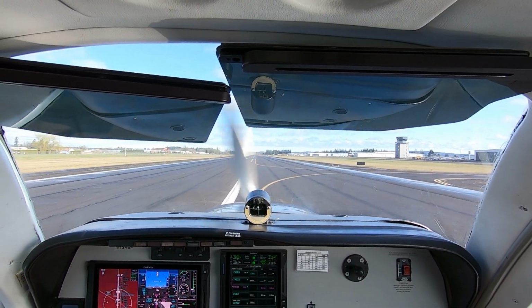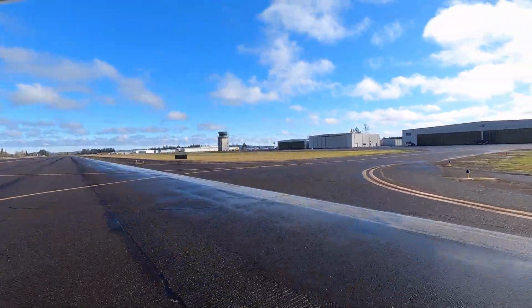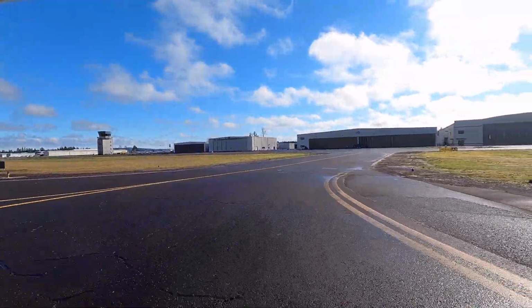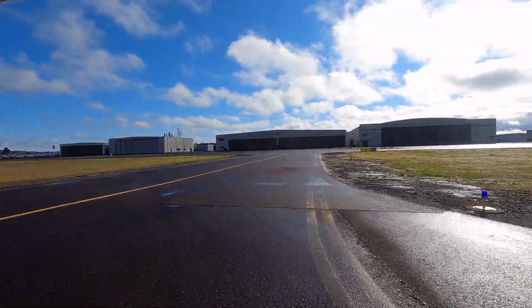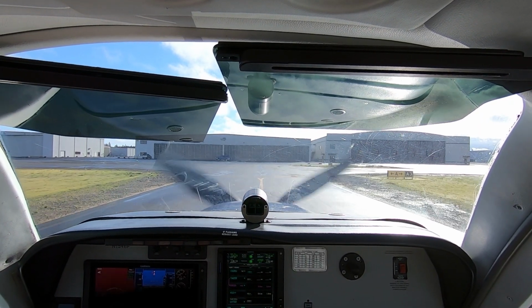Bonanza 46 Foxtrot, enable safe parking. Going to Pacific Coast, 46 Foxtrot, we are familiar. Bonanza 46 Foxtrot, roger, taxi via Alpha 3 Alpha to Pacific Coast Avionics, monitor ground. We'll monitor ground, Pacific Coast via Alpha 3 Alpha, 46 Foxtrot.